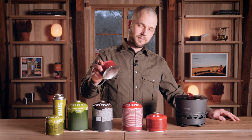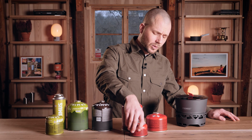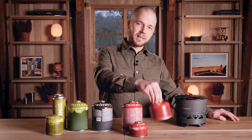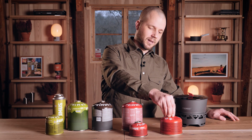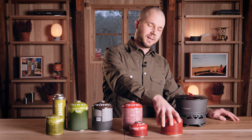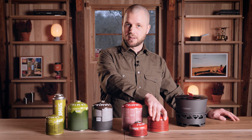And to summarize this talk about gas, I like to point out that it's important to bring extra gas. If you bring more than you think you need, you will be safe. Also, you can practice by putting this one on the scale when you get back home, and you know you cooked 2 meals, and you see how much gas you have left, then you know how much gas you have used and probably will use on your next trip.